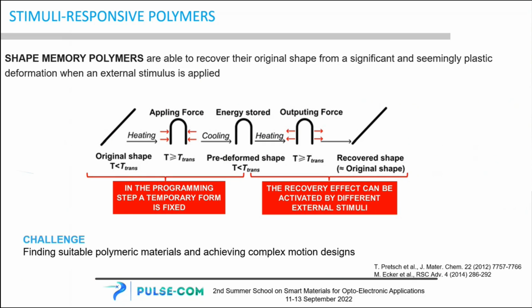Another way to use temperature as a stimulus is in the case of shape memory polymers. They are obtained in an original shape, but if we heat this polymer with deformation and cool it again, it can be fixed in a temporary shape, which is stable until we stimulate the material with an increase of temperature. By increasing the temperature, the material recovers its original shape. This transition is reversible and can be induced mainly by temperature, but also by other external stimuli.